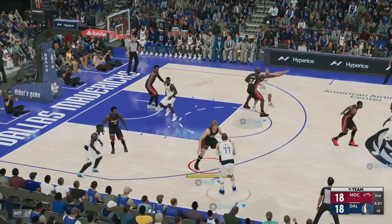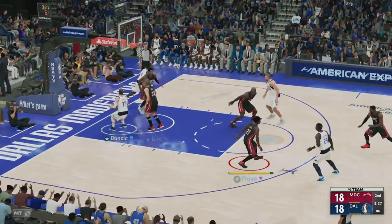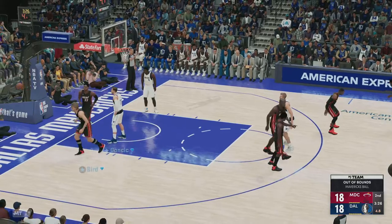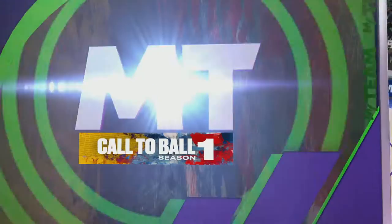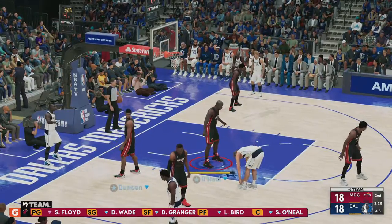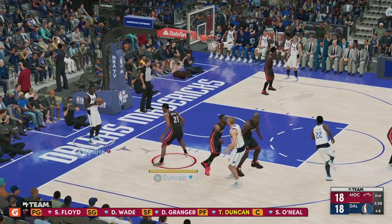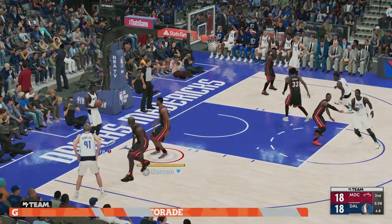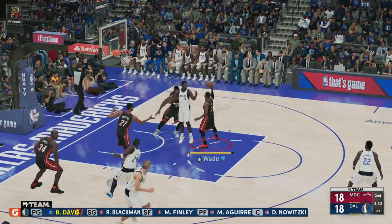Here's Blackman. Doncic left side. Knocked! And that's out of bounds. Okay. Dallas will keep it. Davis, he's checked in for Doncic. Here's Nowitzki. No good on the quick three.